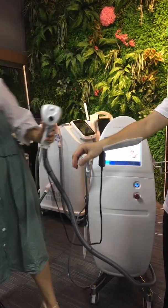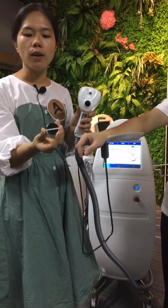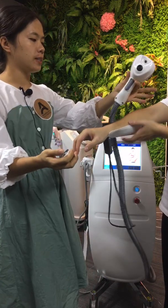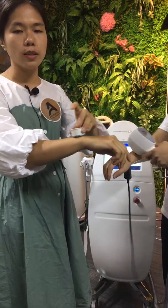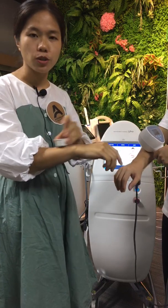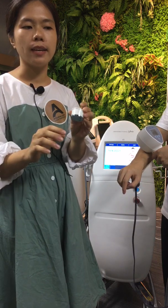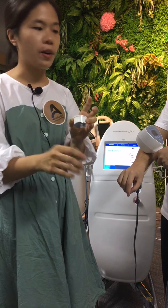And here is the bipolar, which is different. This is totally different energy. The bipolar is something cheaper, and you can find it easily in the market. The RF energy will go from the positive to the negative. So when you're working on the skin surface, the current only travels on the superficial layers. So it does not stimulate the collagen in the dermis layer. Also, it does not remove the fat from the fat layers. It only causes some tightening on the skin surface only.